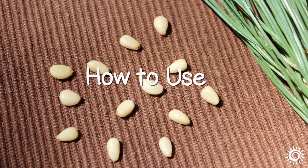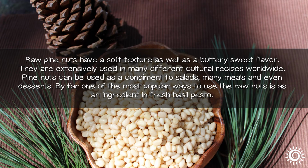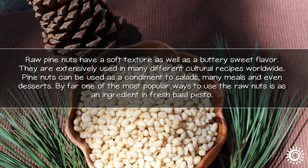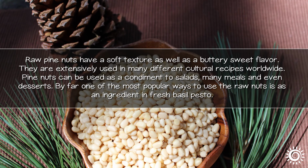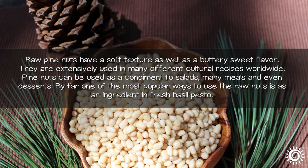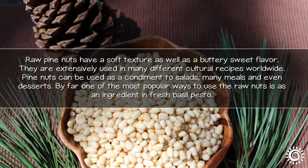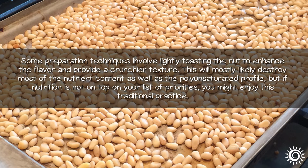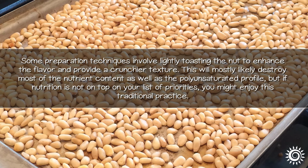How to use. Raw pine nuts have a soft texture as well as a buttery sweet flavor. They're extensively used in many different cultural recipes worldwide. Pine nuts can be used as a condiment to salads, many meals, and even desserts. By far, one of the most popular ways to use the raw nuts is as an ingredient in fresh basil pesto. Some preparation techniques involve lightly toasting the nut to enhance the flavor and provide a crunchier texture.